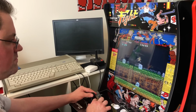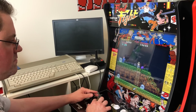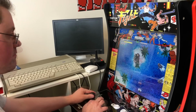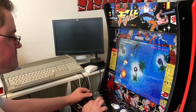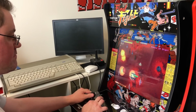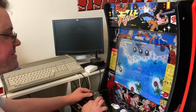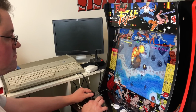I love this series, and I need to experience the arcade version, as I've only ever played this game on home consoles. Speaking of games I've only ever played on home consoles, 1943 and 1944. I've never played the 1944 version featured on this cabinet, and it's amazing. And it's gorgeous. I'm in love with this.